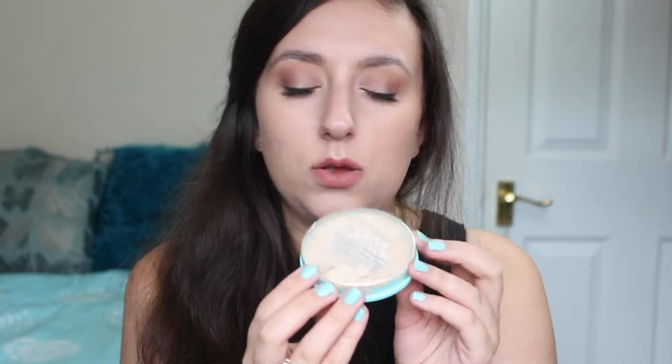Now all the rest of these products are makeup items. So I have 2 powders. I've got the Rimmel Clear Complexion Transparent Powder, which I don't know if you can see, but it's all cracked. And I did actually have to repress this, and then it basically cracked all over again. And my favourite powder is the Soap & Glory One Heck of a Blot.